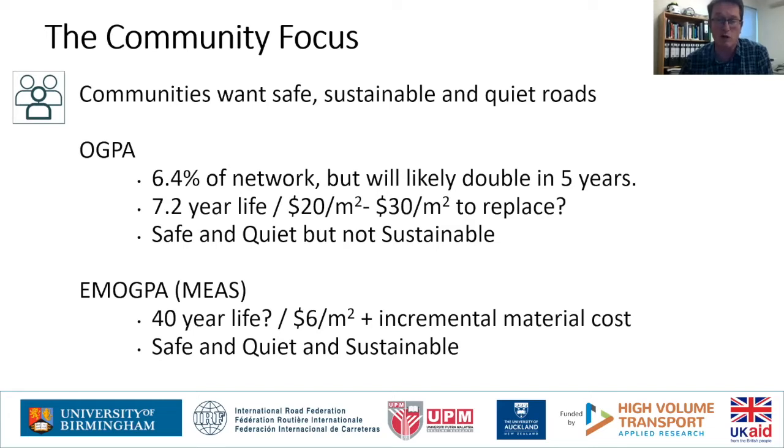The interesting part was all the OECD partners had similar stories. A lot of them were getting longer lives, but they still weren't getting very long lives out of their surfacings. So we knew we had a safe and quiet surface, but sustainable it certainly wasn't. And that's where the epoxies came in. The testing we'd done in the laboratory suggested that we could actually get to sort of a 40-year life with the way we were doing it, which wasn't quite the same way as the OECD. We took a step further than the OECD and looked at just getting durability. We could do it for an extra $6 a square metre, which is obviously a tiny amount for the increase in performance. And that would give us a safe, quiet, and sustainable solution.